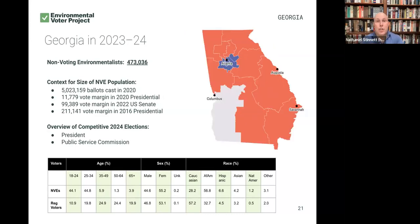All right, Georgia. How about this? In 2024, you know what? There will not be a US Senate race in Georgia. How about that? Wow, it's been a long time since we could say that. No US Senate race in Georgia. But it will obviously remain crucially important, if not the single most important state for the presidential election. There will also likely be some other important statewide races like Public Service Commission, which has regulatory authority over utilities and clean energy, fossil fuels, things like that.